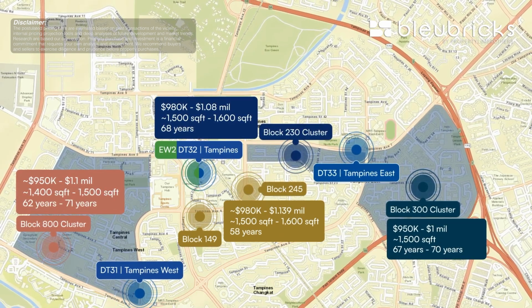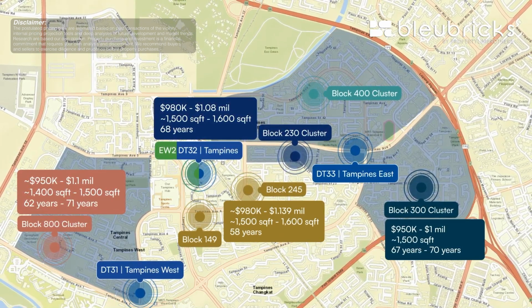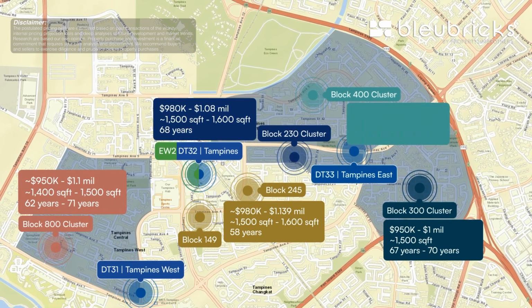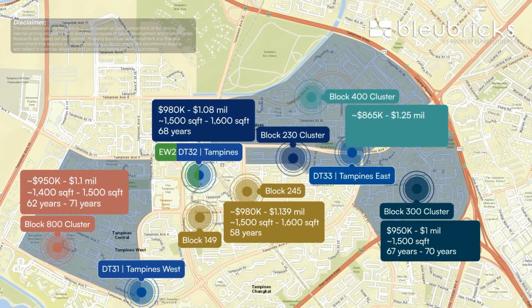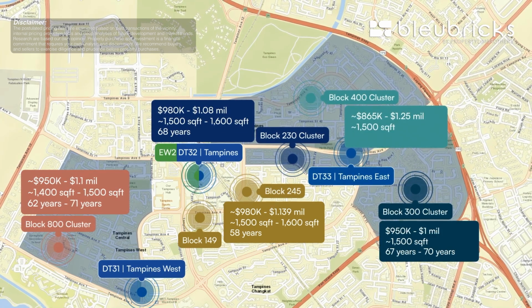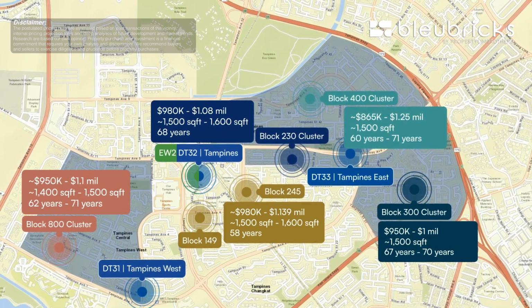Now coming to the Block 400 Plus series, which is where the Tampines East area is at, the asking is between $865,000 for a low floor unit to approximately $1.25 million. Size-wise, 1,500 odd square feet. Balance lease between 60 to 71 years.